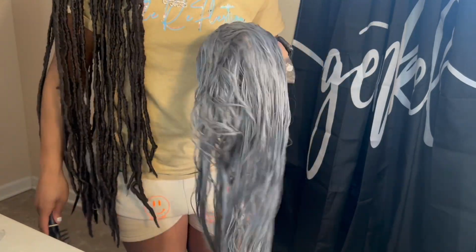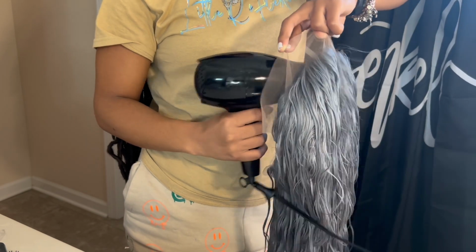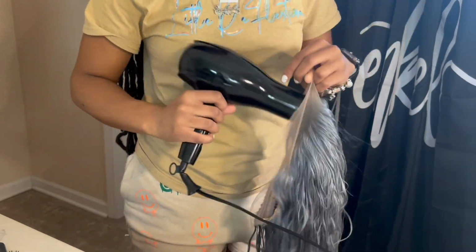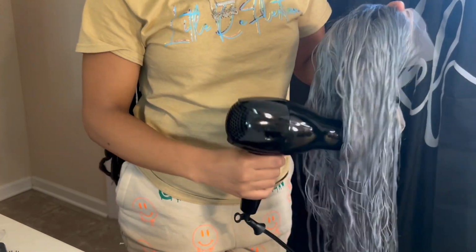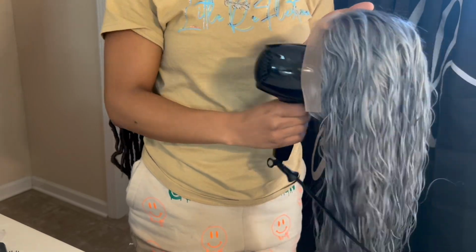I did end up letting it air dry for a few days and then coming back and completely blow drying it, because I wasn't installing it immediately. So I had the chance to sit and let it air dry. Okay, and these are the results of how it looked after I took the hot comb and pressed it back.